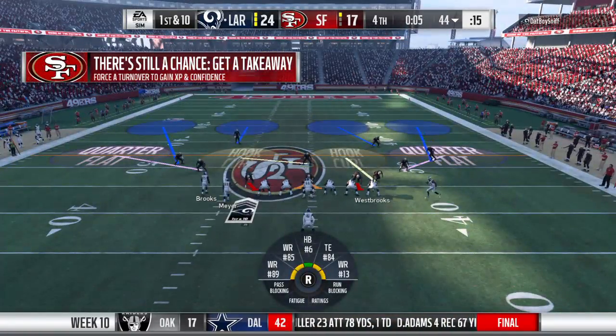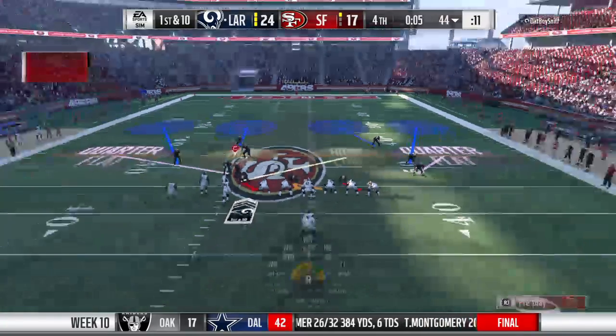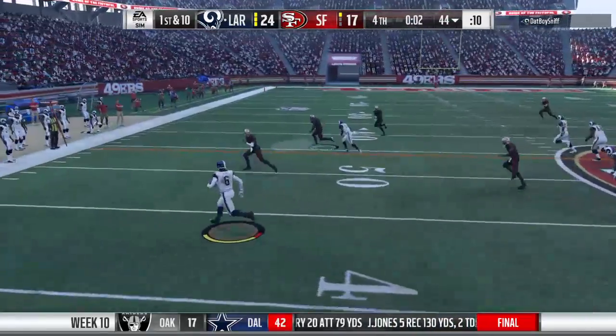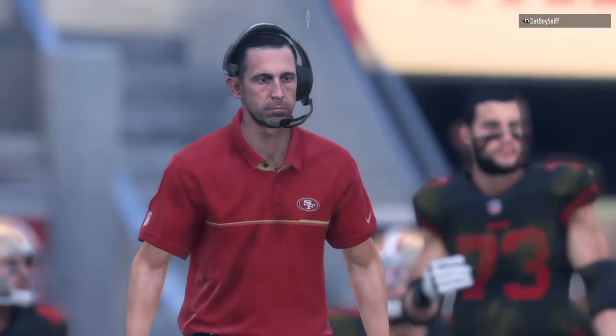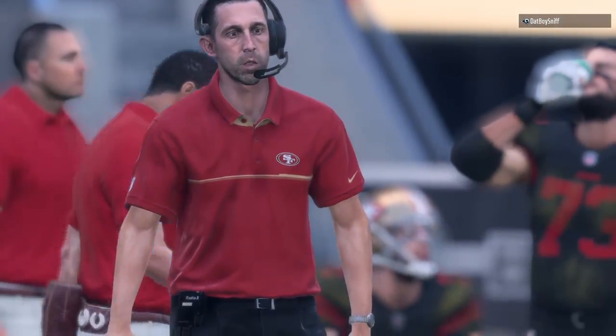Dorsett, the man in motion. And now here's a carry heading left. And he'll be taken down here, and that is how this one is going to come to an end. A road win in the National Football League.